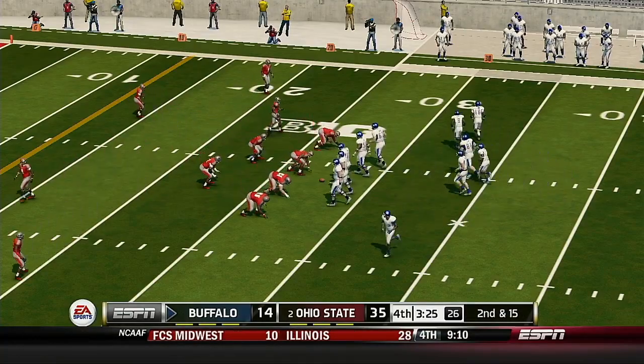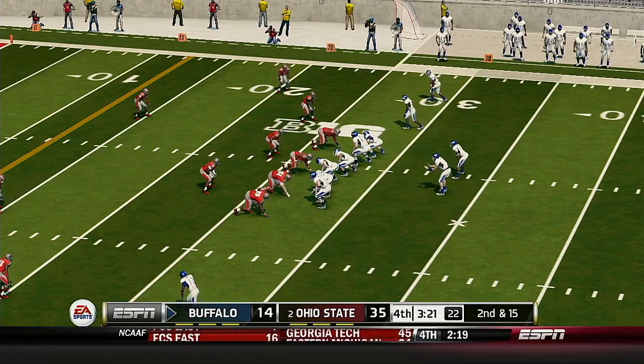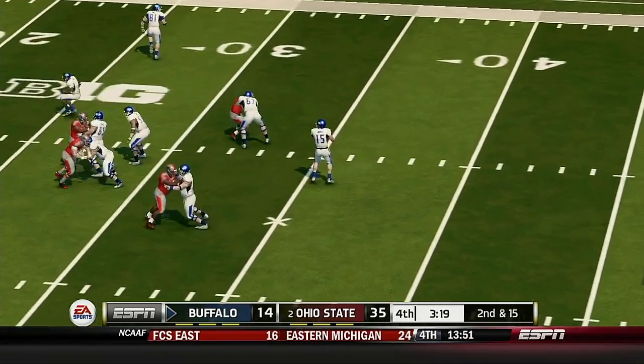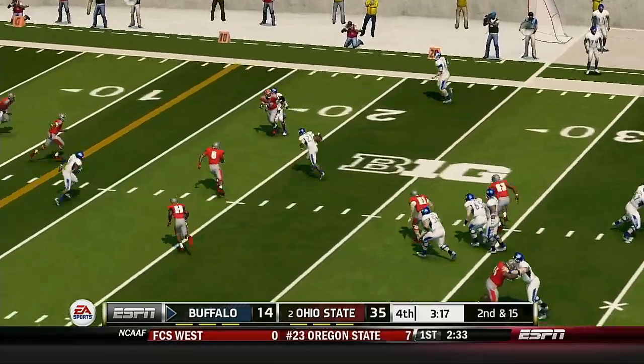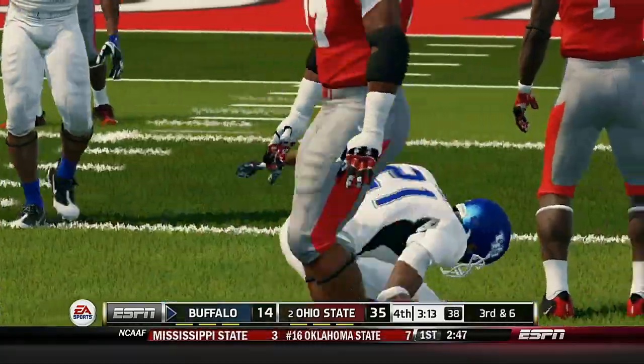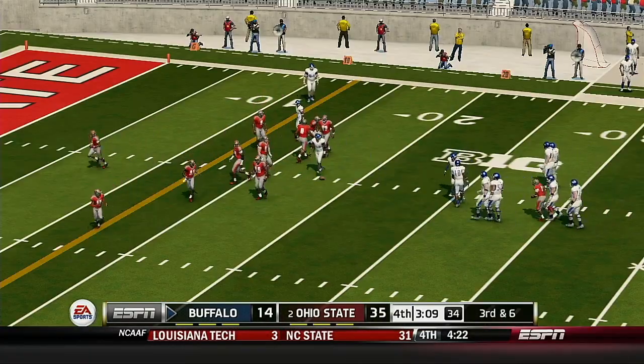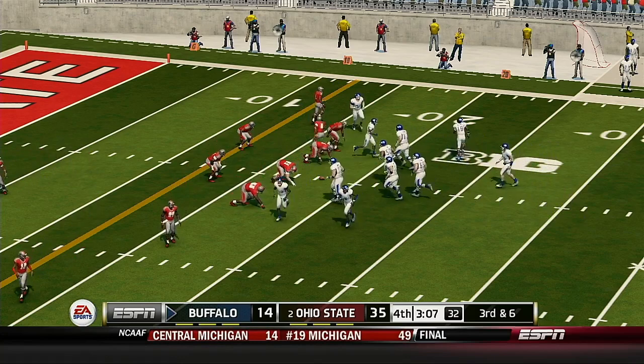From the 27-yard line, it's second down. Throws it out right to the running back. And he is drilled at the 18-yard line. That's good for a gain of 9 yards. That'll bring up third and six.